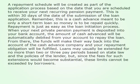A repayment schedule will be created as part of the application process based on the date that you are scheduled to receive your next recurring pension payment. This is within 30 days of the date of the submission of the loan application. Remember, this is a cash advance meant to be only a short-term loan, so money is to be repaid quickly.